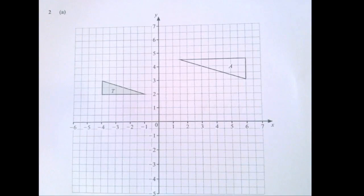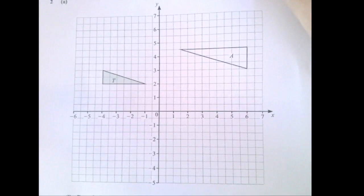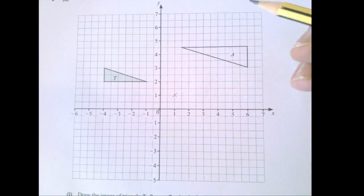Question 2A, transformations. Here we go. First one says, draw an image of triangle T after a reflection in the line y equals x. The first thing we need to do here is the line y equals x. What does it mean? It means when y is 0, x is 0. So it has to go through the center. If y is 1, x is 1. If y is 7, x is 7.